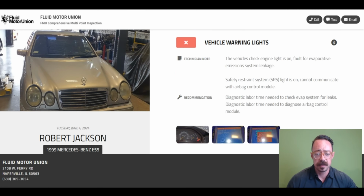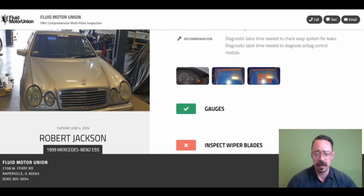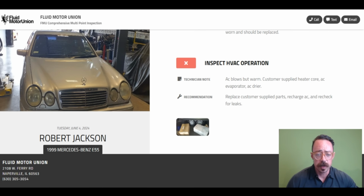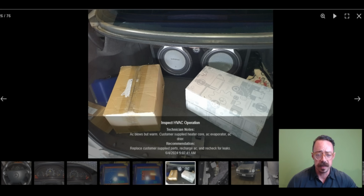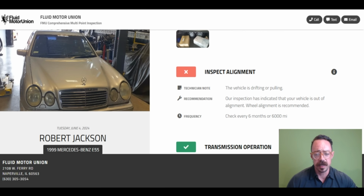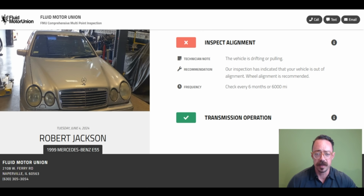126,000 miles, and we've got some faults in the evaporative system, which is for your emissions, reburning the fuel into the engine. Could be gas cap, could be purge valve. We're going to get into that later. He supplied us with AC heater core and evaporator. We're not sure if that's a problem yet, but he must know something that we haven't quite figured out getting this thing running, so we're going to diagnose into that, give him a quote on whether we feel it.